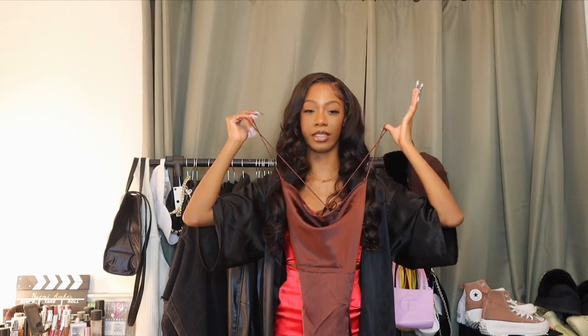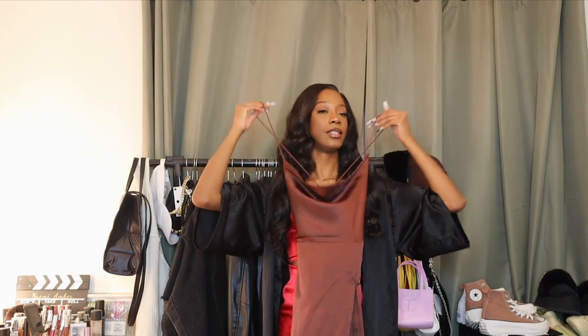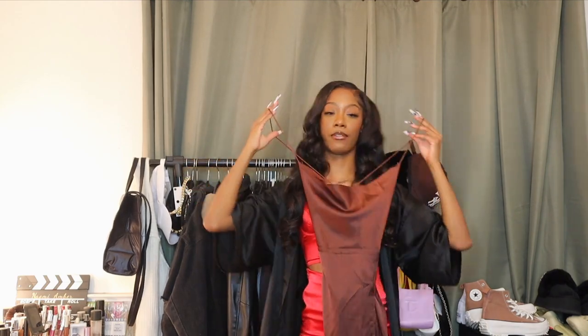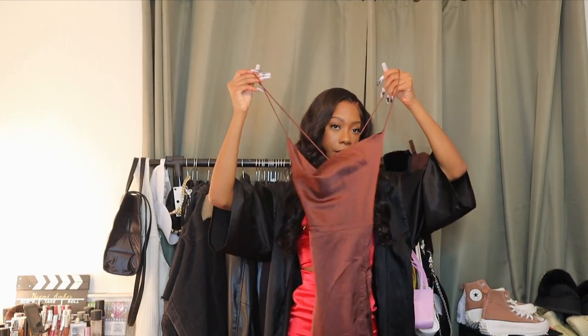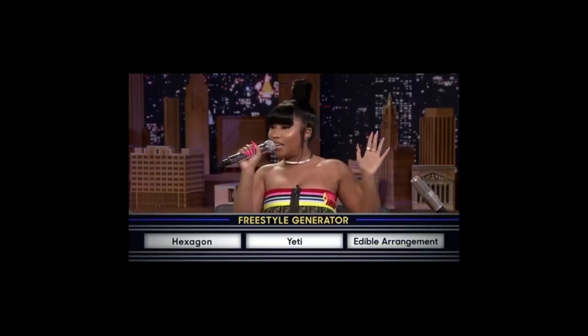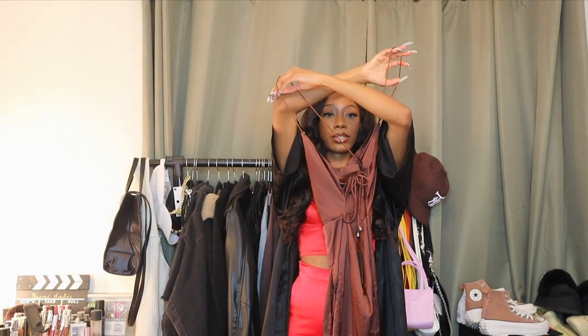It's in this lovely chocolate color. Brown is not in the whole color scheme that I normally go for with Valentine's Day dresses, but I think that brown is a great color to add to that, because it's just giving chocolate, it's giving edible arrangement. So eat it, edible arrangement. And yeah, the back does this nice crisscrossy thing.